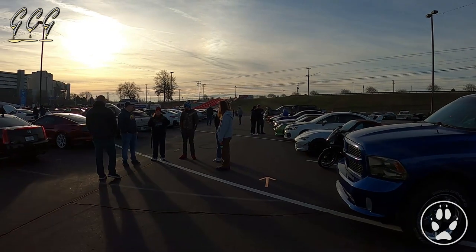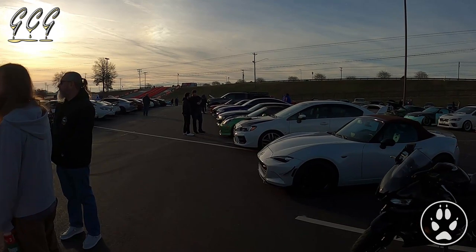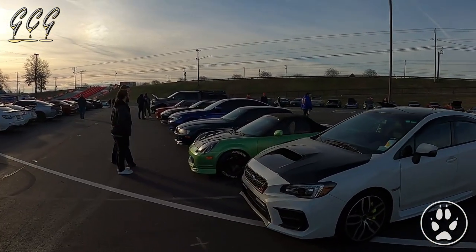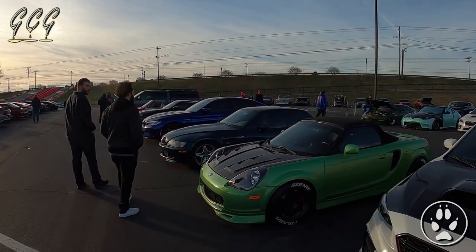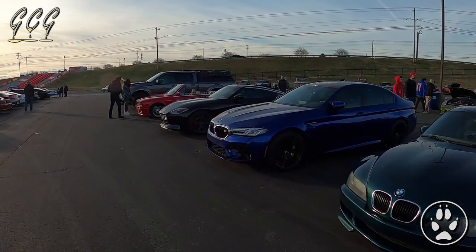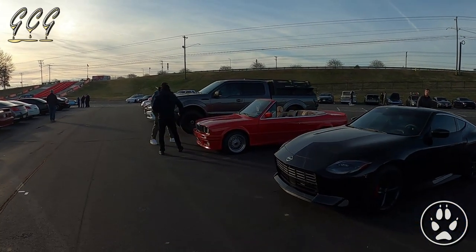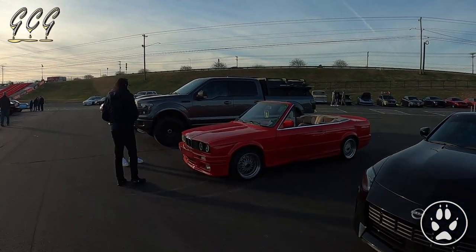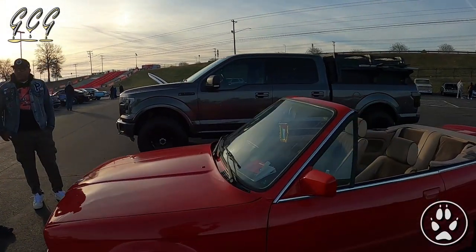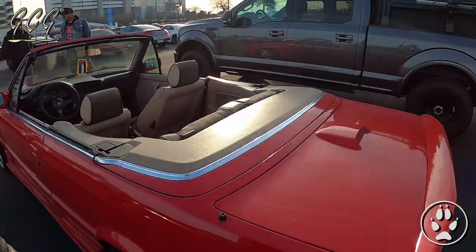What's that red car? Oh, that's a BMW. Let's walk down here and check it out. I got a new steering wheel now. It's nice and smooth. BMW convertible. That's classic there. I like it. Oh yeah, she's a 5-speed too.